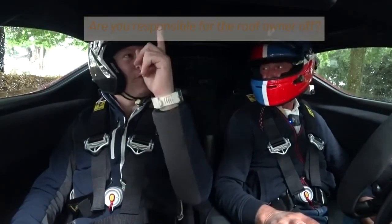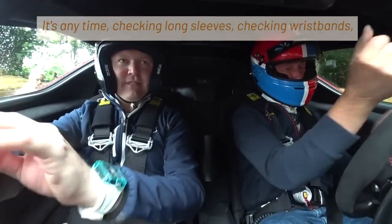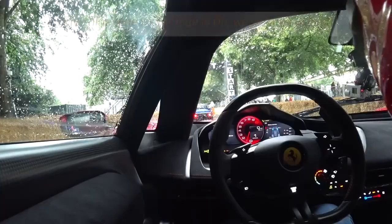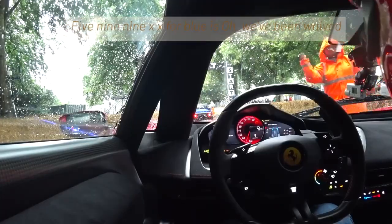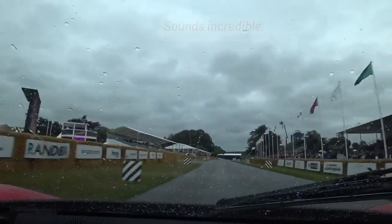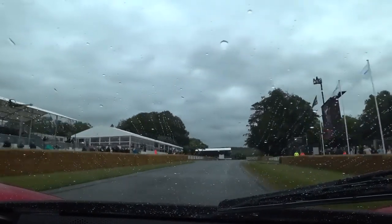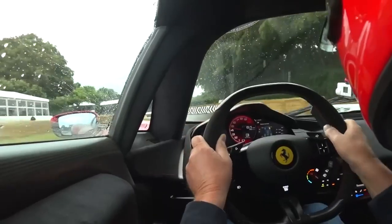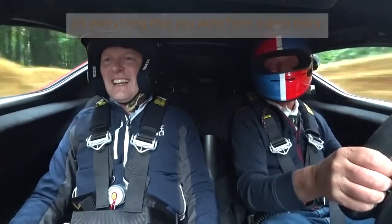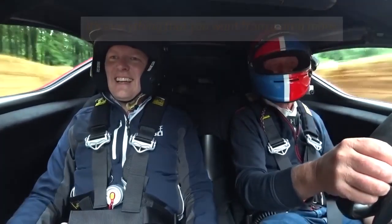Are you responsible for the roof on or off? It's nearly time. Checking long sleeves, checking wristbands, checking helmets, checking everything. 599XX follows. Oh, we've been waved up. It sounds incredible. Speed of the shifts, around the treacherous Molecomb. It's everything that you want from a Ferrari and more.